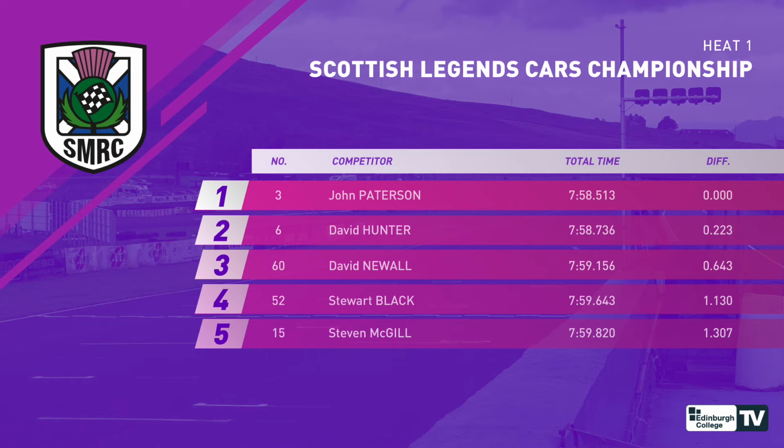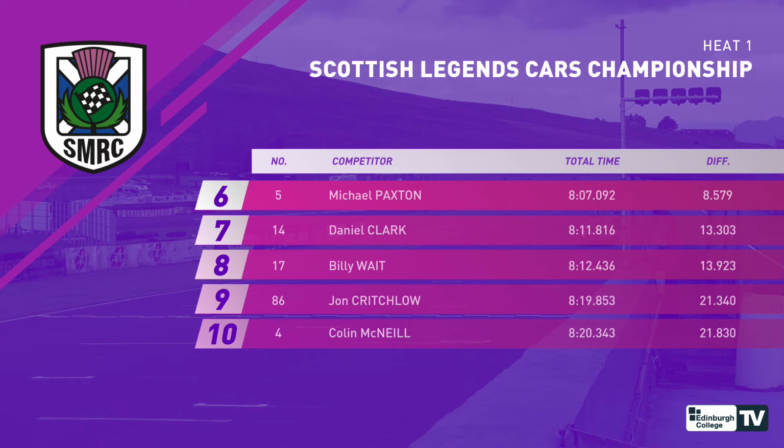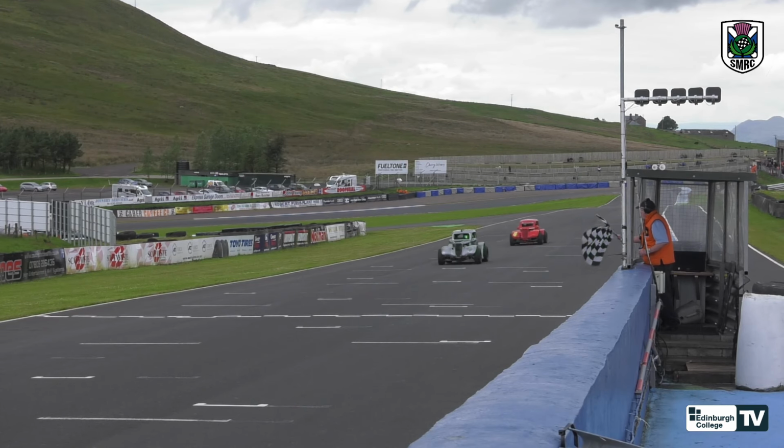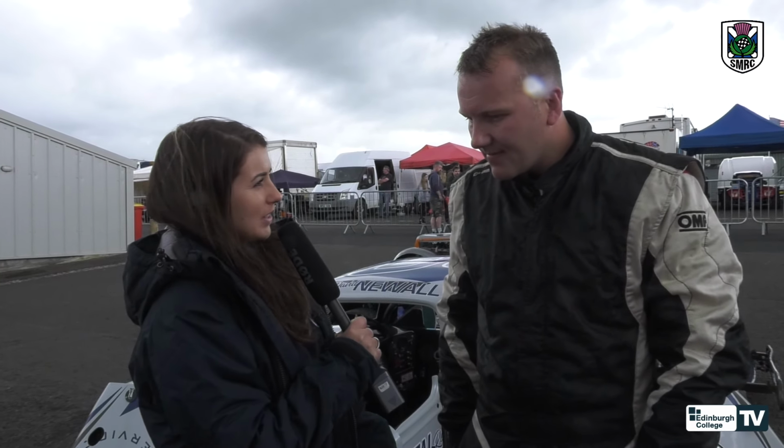Down into 5th place, Paxton 6th. Dan Clark comes home in 7th place, and Billy Waite makes it 8th. We wait for John Critchlow, Colin McNeil to come through, and it is going to be Critchlow ahead of McNeil, and Mark French runs out the grid. David Newell, 3rd place finish there. That was a bit of a hectic race.